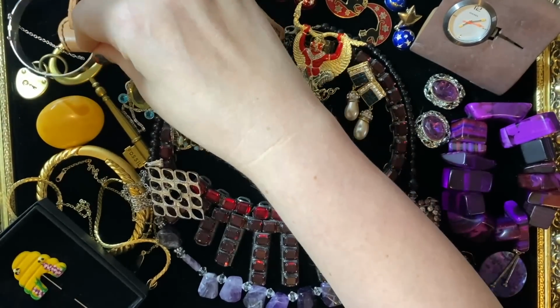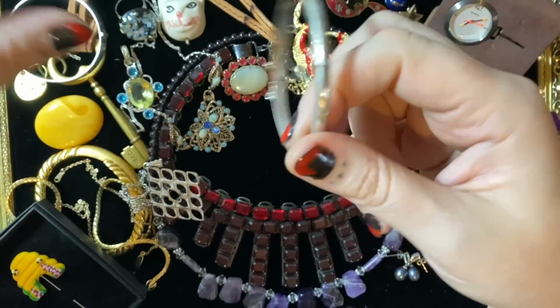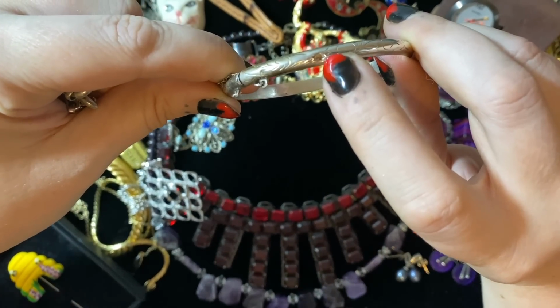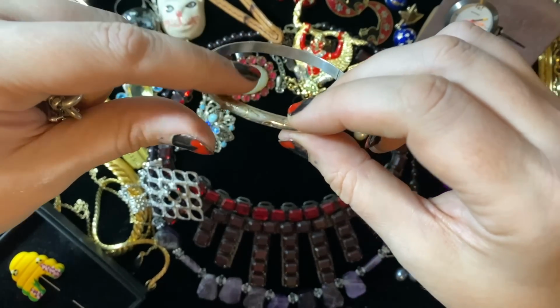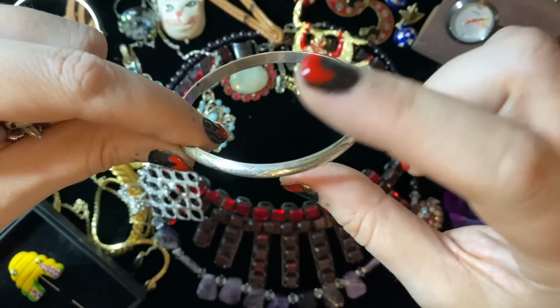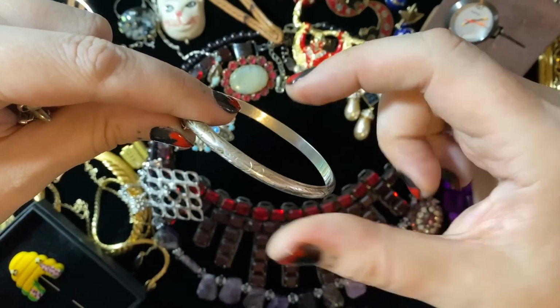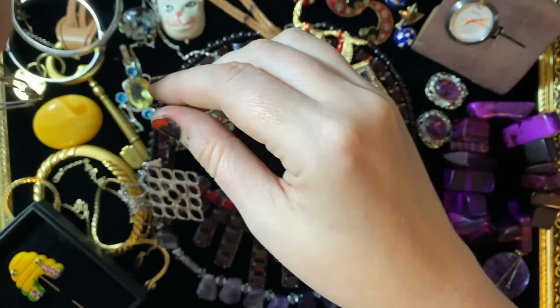Silver, silver, silver. This one was also 50p, but it is quite light. But it's got really nice etchings in it. But there's a big old dent in there, which is a shame. So I might see if I've got any other slightly dented or not quite perfect silver bangles, and maybe I could do a little stack of them together.